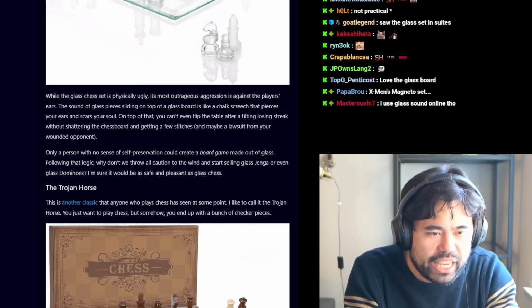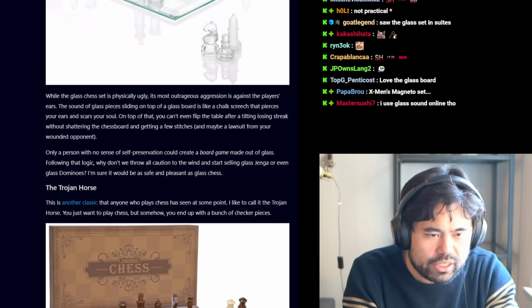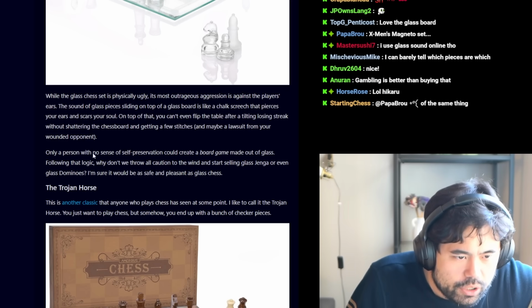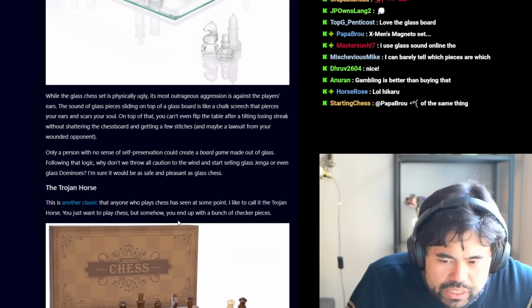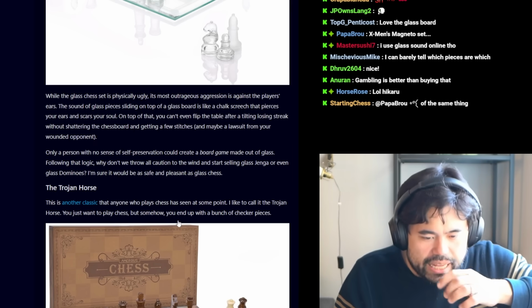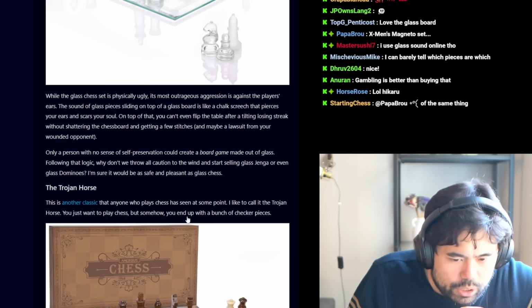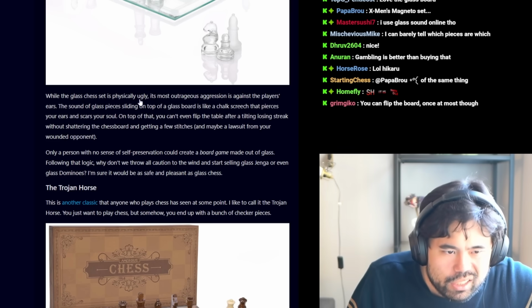I won it in the Hugavine chess set. Let me see if I can find a picture of it. Let me see. Hikaru Hugavine chess set. Is there a picture of it? It's literally like every square is like a glass square. I'm seeing if I'm Googling. I don't see it. I'm Googling.